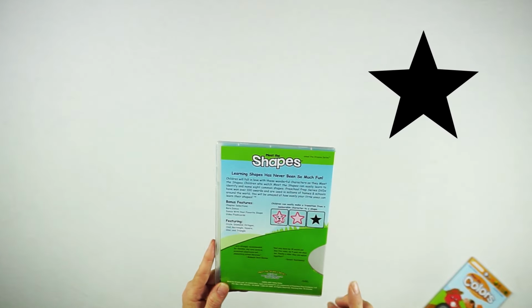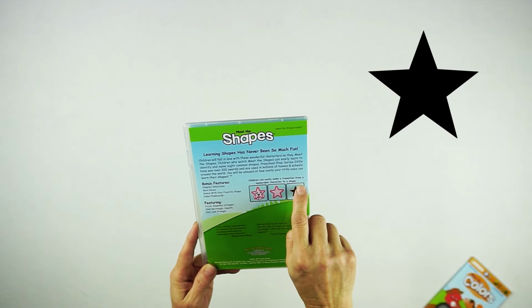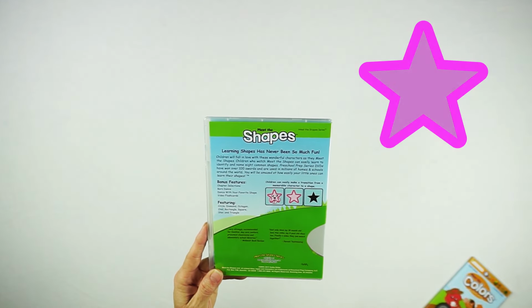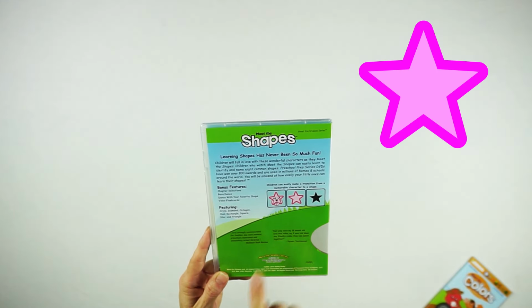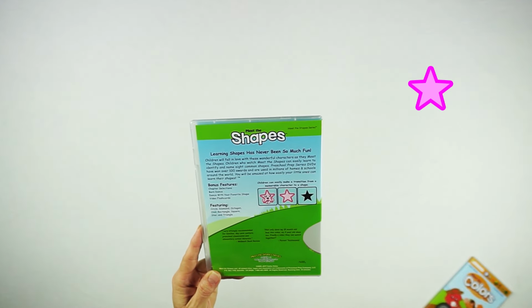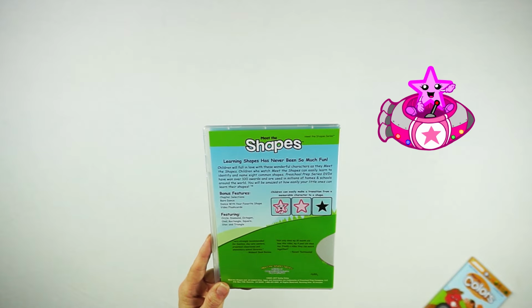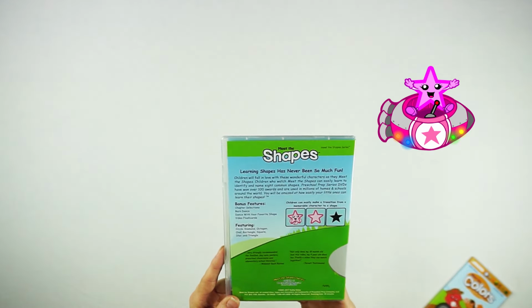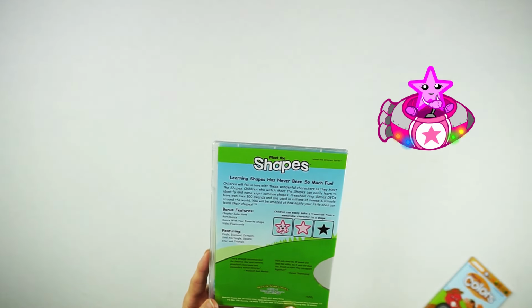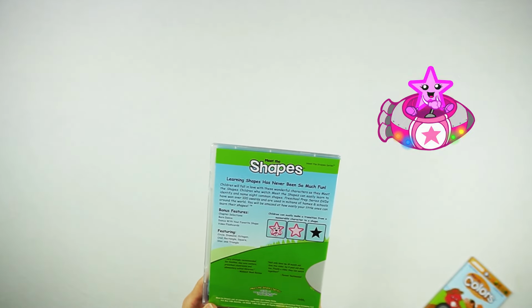You can see here that the shape will start out just black, like you would just see the shadow of the shape, and then it morphs into a color that's going to be the same color as the character, and then it morphs into the character. This character's name is Star. And this character will do a cute scene, and children will know that the next time that they see this, it's going to turn into their favorite character named Star.